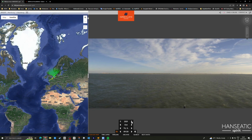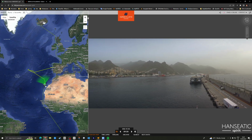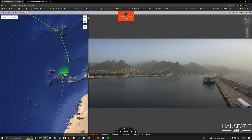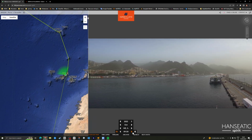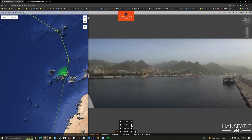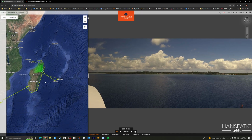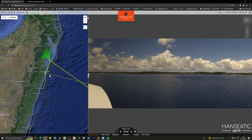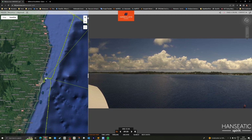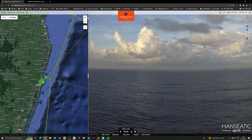I don't know if it helps if I go forward a year. Yeah, so you do get different itineraries for each year. This is interesting. This is Tenerife, and you can really just spend hours on this kind of thing. So they're at Mauritius. Wow, here we are at, what's that, Madagascar. So totally interesting for me to be able to see a webcam live, where these ships are.